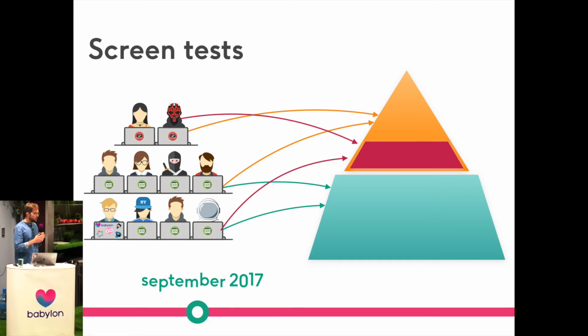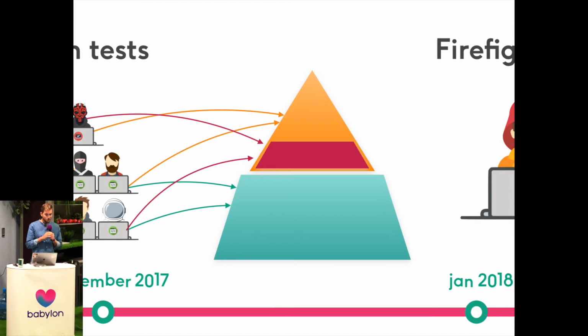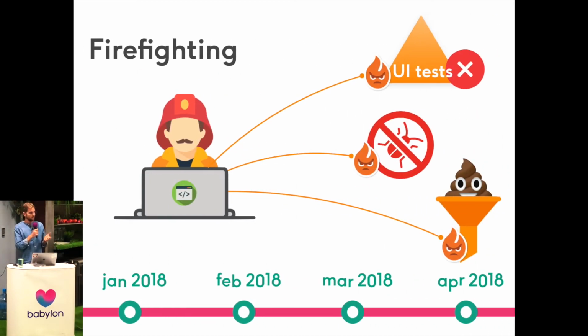So if we move on, now we are in 2018, January, February. I remember those months with a lot of fire. And the reason why is because we had to create a role, which was the firefighter, right? So this firefighter had three main responsibilities. One was to fix those tests that were failing, fix some bugs, and also filter some things that were coming into the team. So basically the idea was to keep the team focused on the stories and not interrupt them.